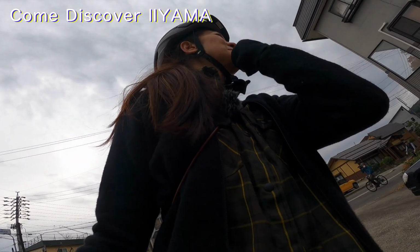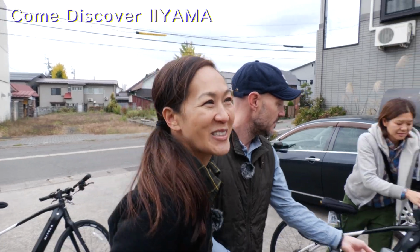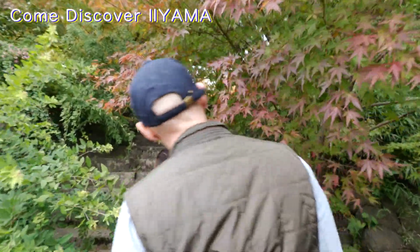I like this one. This is the one you always go to. So this is Shonenji, and they have beautiful maple leaves. What is this part? Too bad, isn't it?